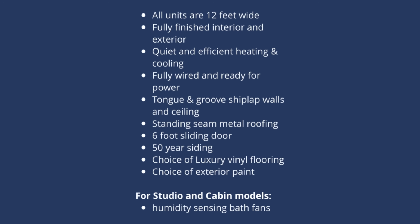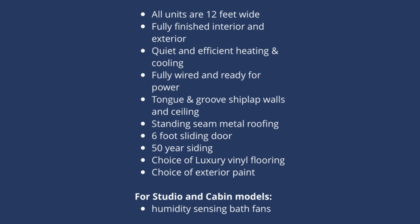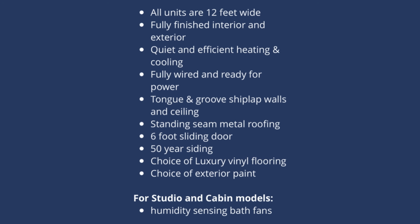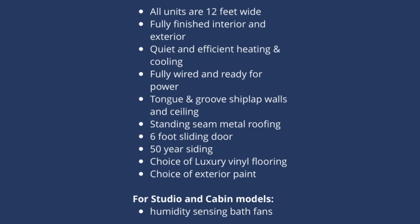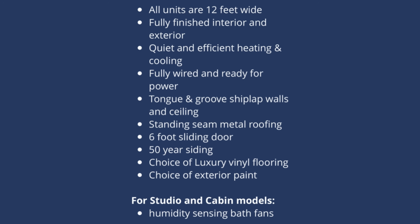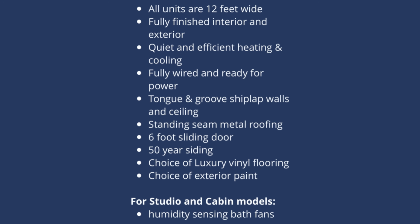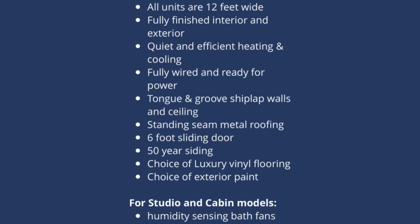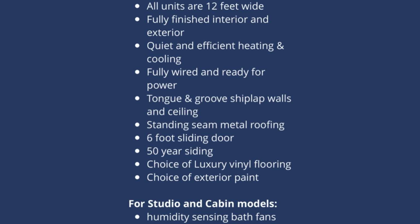Each one of their builds has the same set of standard features. All units are 12 feet wide, fully finished interior and exterior, quiet and efficient heating and cooling, fully wired and ready for power, tongue and groove shiplap walls and ceiling, standing seam metal roofing, 6-foot sliding glass door, 50-year siding, choice of luxury vinyl flooring, choice of exterior paint, and then for the studio and cabin models, you also get a humidity sensing bathroom fan.